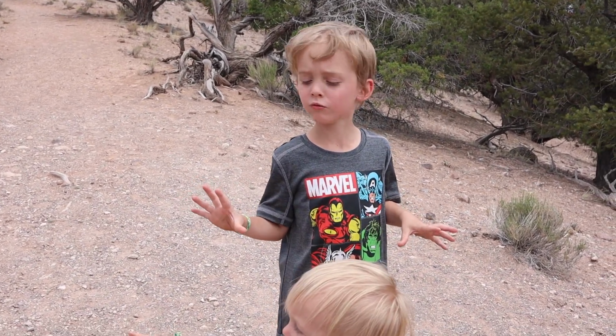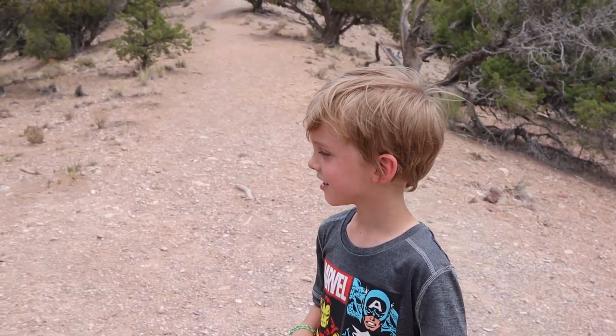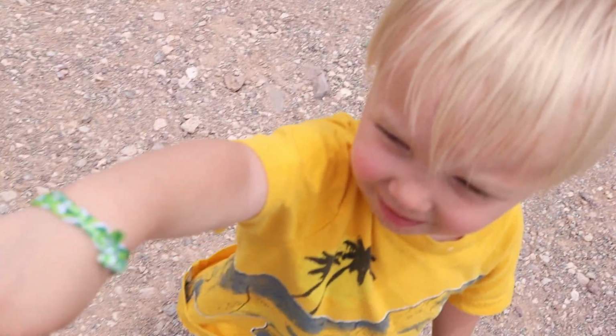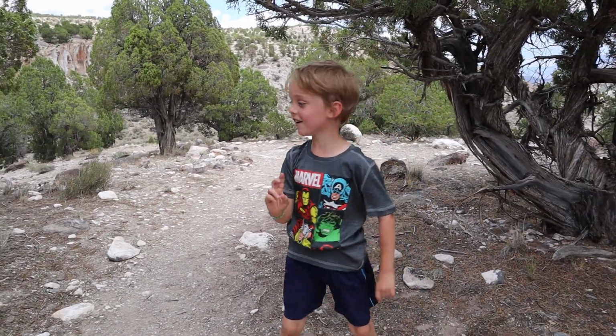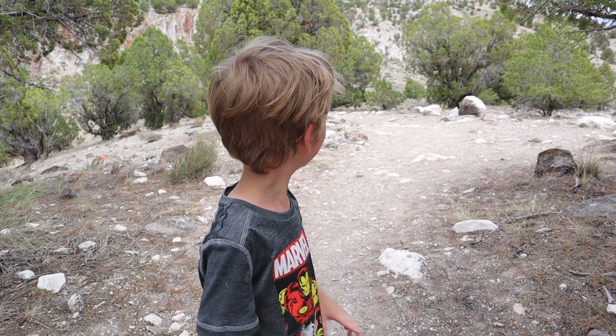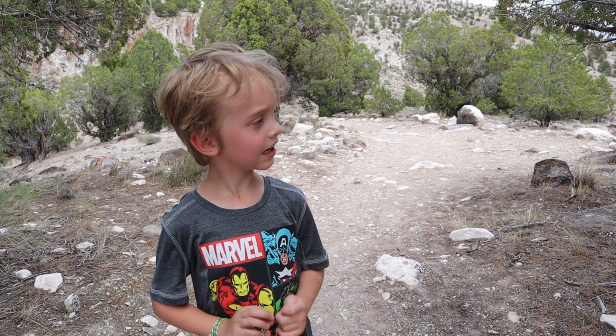So we can't make this too long. So let's go forward. Yeah. Boom. Hey, we're at the top. Like we are super high up, and we're going to start going back soon to the campground.